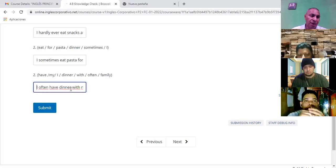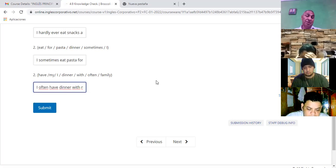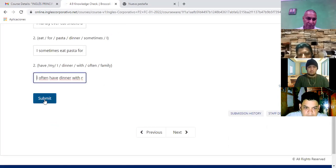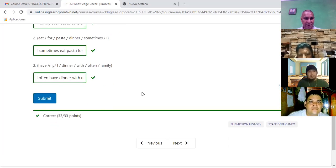And today I'm gonna give you an explanation of the position of the adverbs of frequency, what they are, and what types of adverbs of frequency there are. So you will have a clear idea of how to use them, where to place them, and how to work around in the sentence if you want to place the adverb of frequency in a different place within the sentence, okay? So we have these three, let's submit. Okay, we have 33 out of 33, very good.